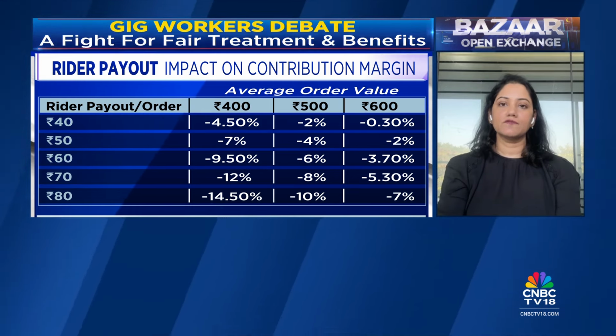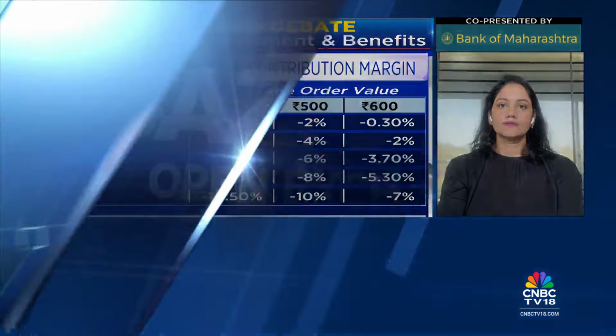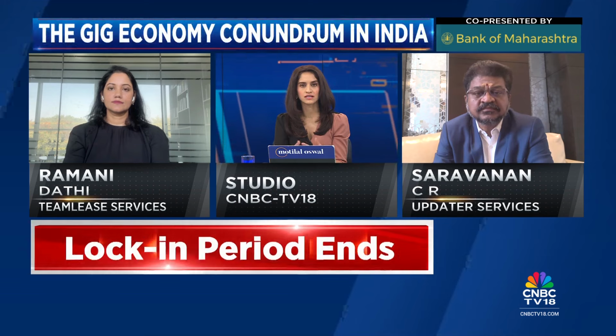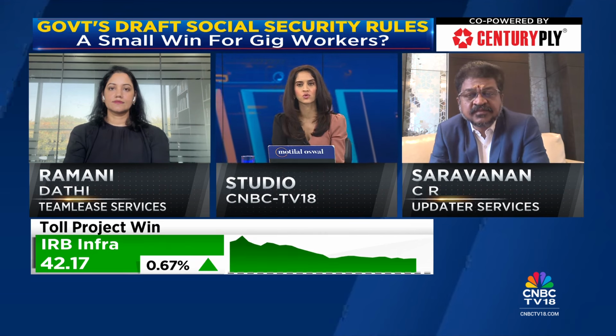But the majority, like 80% of these workers, are working as pure gig workers and working across multiple platforms, not exclusively for a single platform. So what is the solution for that? As you said, most of them are working for multiple platforms. So the question is, who will bear the cost of the social security? Mr. Saravanan, do you want to come in? What is the solution to this? If you want to provide safety, you want to provide social security, what's the best way to go about it?